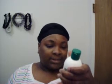What else have I got? I have Organics Maximum Strength Extra Virgin Olive Oil Moisturizing Growth Lotion. This is really, really good. Doesn't have a whole lot of bad stuff in it.